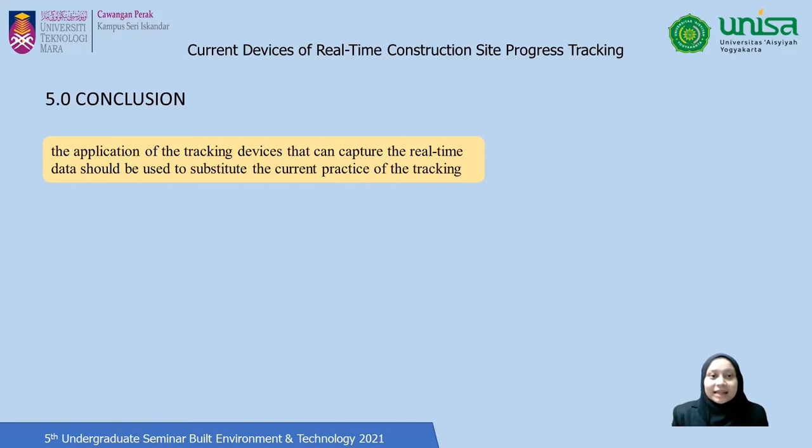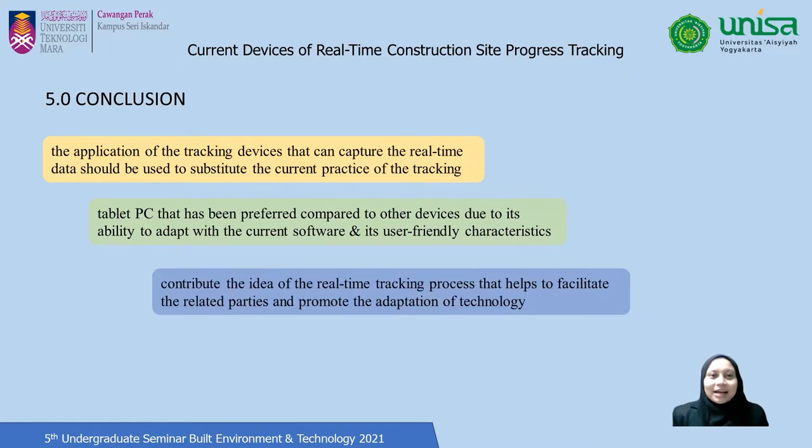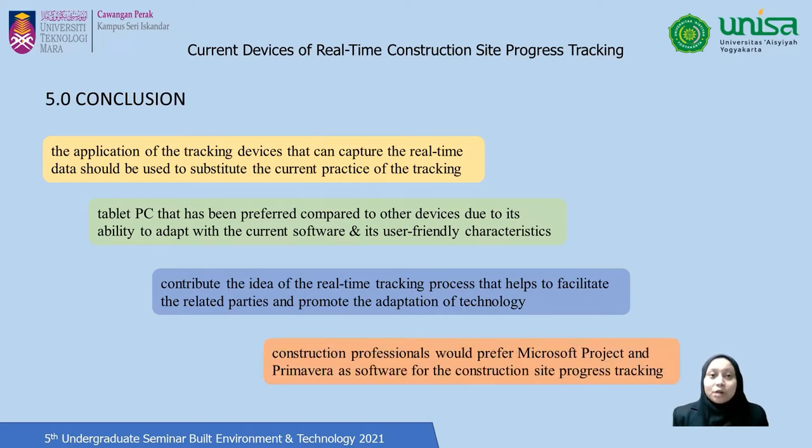In conclusion, the application of tracking devices that can capture real-time data should be used to substitute the current practice of tracking. The tablet PC has been preferred compared to other devices due to its ability to adapt with current software and its user-friendly characteristics. This study contributes the idea of the real-time tracking process that helps to facilitate related parties and to promote the adaptation of the technology, as well as the construction personnel would prefer Microsoft Project and Primavera as the software that could be used for construction site progress tracking.